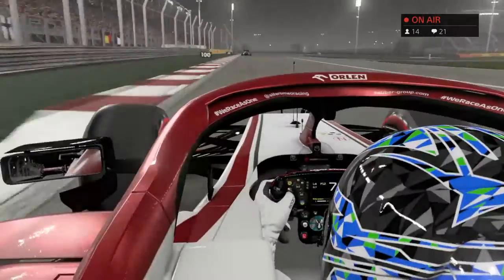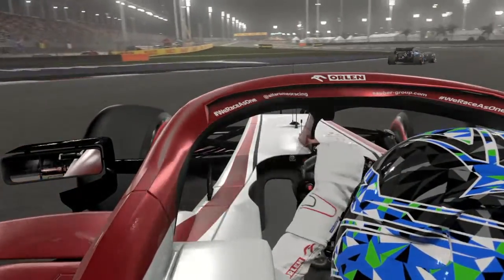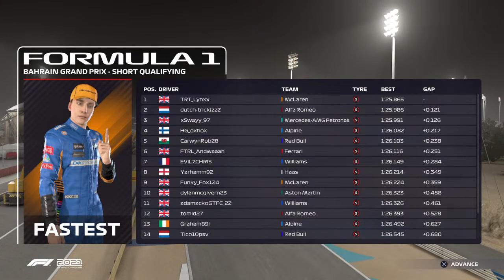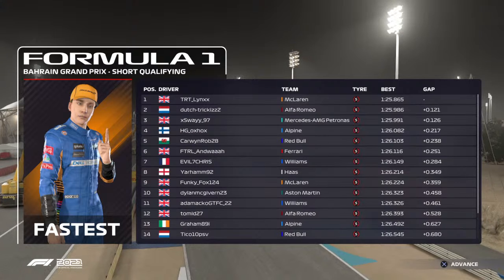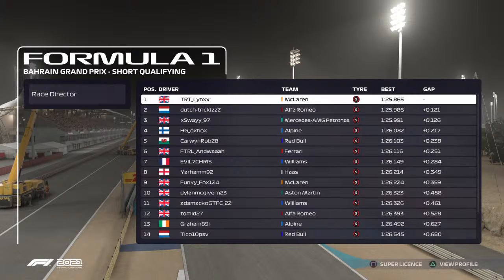25.7 didn't quite materialise then, but it was 25.8 for Lynx, enough to secure him pole position for round 5 of season 17 in Div 1. And here is the grid then. Lynx on pole. Oh, Dutch managed to get another lap in and jumps back onto the front row of the grid, so excellent job from him. 25.986 then, just 5 thousandths ahead of Sway, who takes P3.